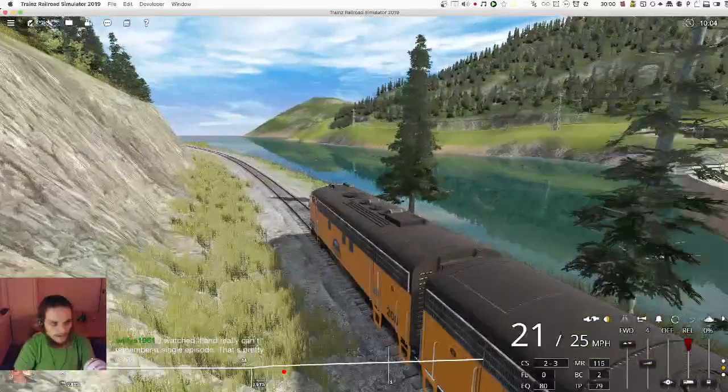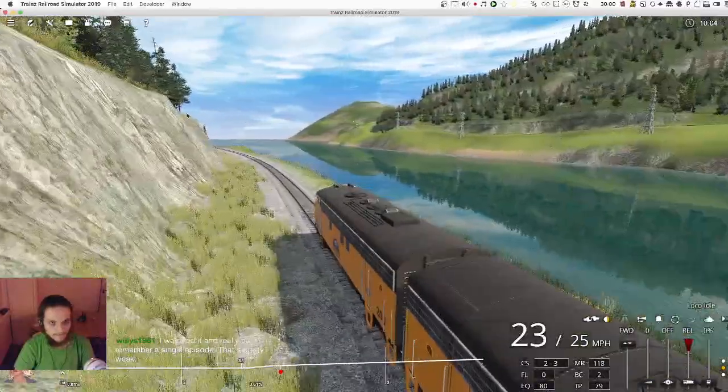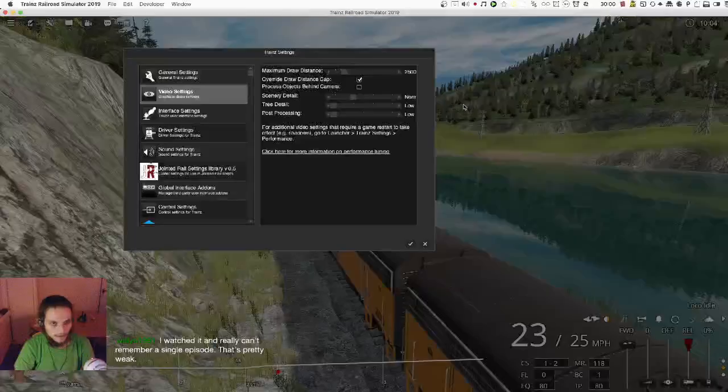If I had a longer render distance, I could... Hold on, I might as well do it. It's probably not going to be too laggy.